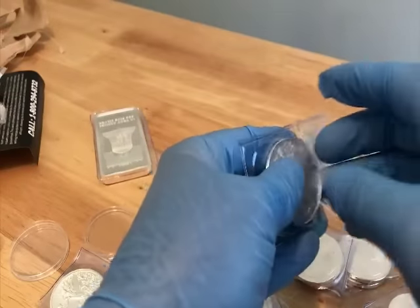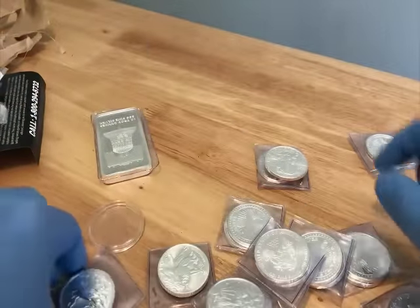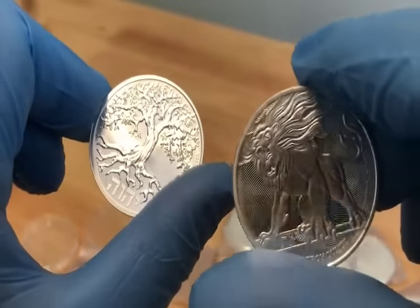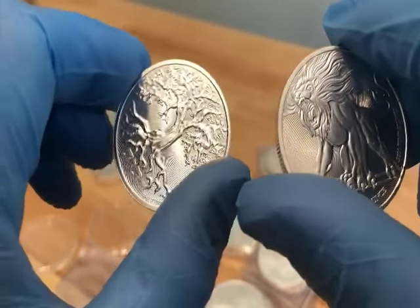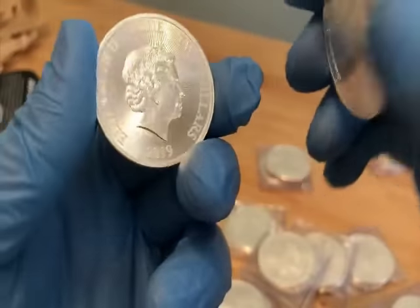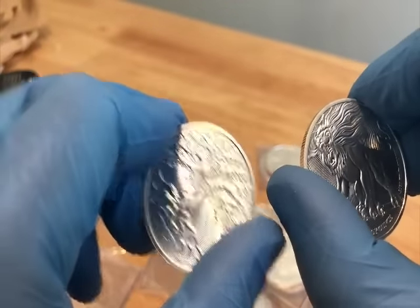So yeah, that's my most recent order. Pretty happy with it. I'm super excited about these coins. These are really, really nice looking coins. So I'm going to look at those a little bit longer and then throw them in with the rest of the stack and get them when they come out again in 2020.